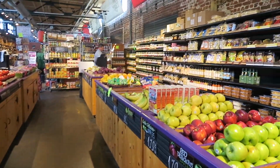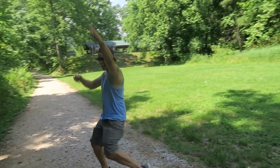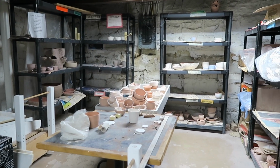We went to a farmer's market, a pizza place, a local park, and a coffee shop that is also a bookstore and a ceramic studio.